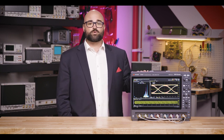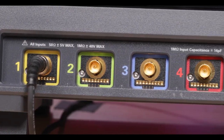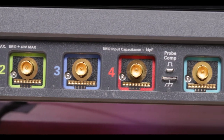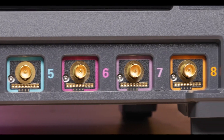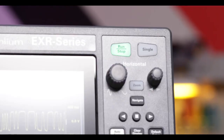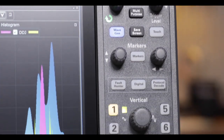I'm here to tell you about the all-new Infiniium EXR series oscilloscope and why it's so powerful, easy to own, and intuitive to use. With 2.5 gigahertz of bandwidth and 16 gigasamples per second sample rate on 4 or 8 channels, all simultaneously, standard memory at 100 megapoints per channel, and over 50 standard measurements and functions, there's a lot to cover, so let's get started.